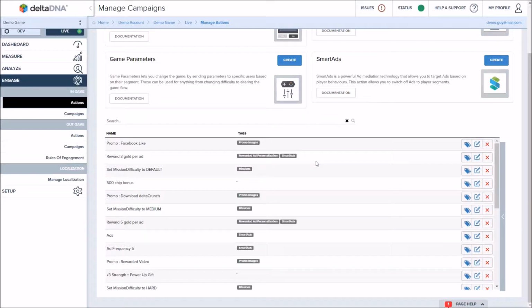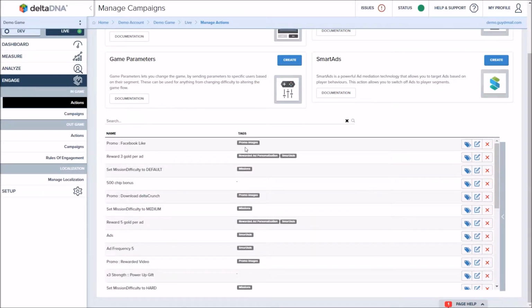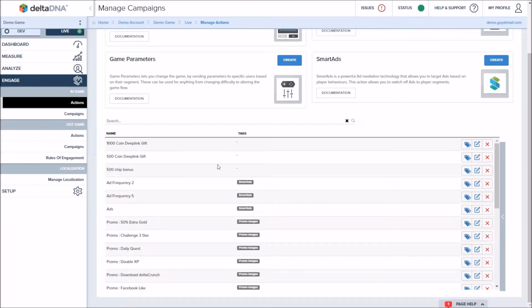What you can do now is search this list, because if you've already got a bunch of campaigns running, you will be well aware that this list can get quite long. So we now give you the ability to search and filter based on what you're searching on. Another lovely feature that we've added, which is bringing consistency to some of the stuff we were doing in dashboards a little while ago.